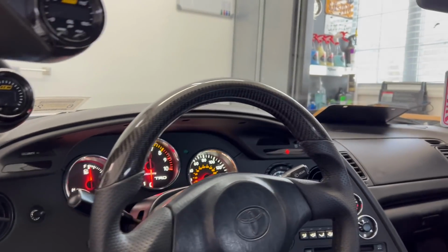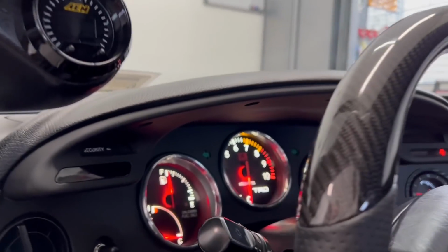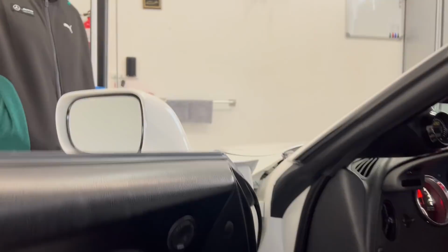Oh, the dash is LED. You were just saying, who converted this? Stu Hagen. Yeah, he's the man when it comes to these things. The red Supra had him. It looks so good, especially at night. I'm sure, like cruising on the highway.